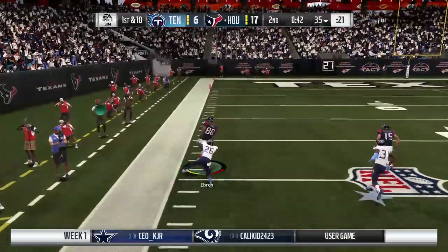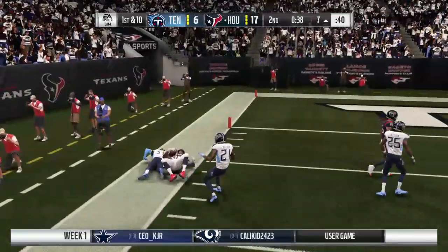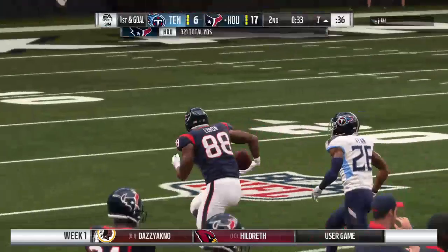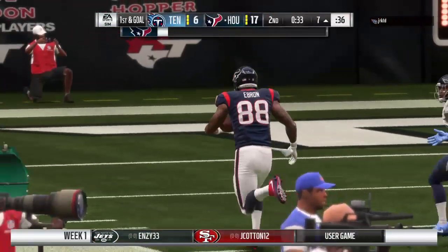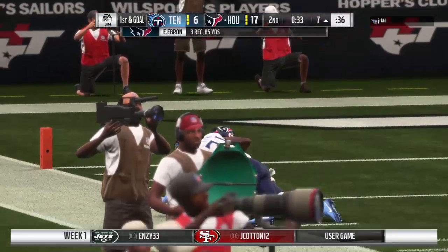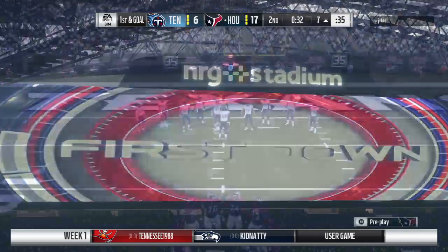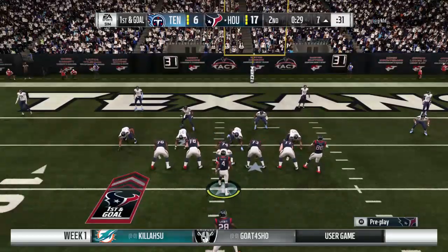And this will be caught at the 30. And they're going to have this all the way down deep into Tennessee territory. A big play there just before halftime. 58 yards. Well, that didn't take long. One play, and we're already looking at a first-and-goal situation.